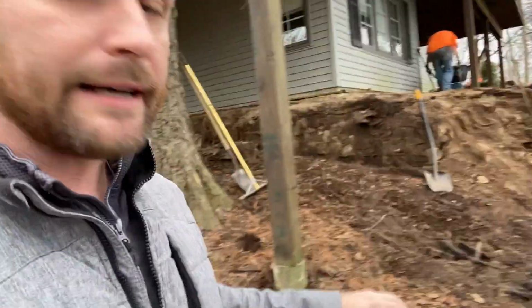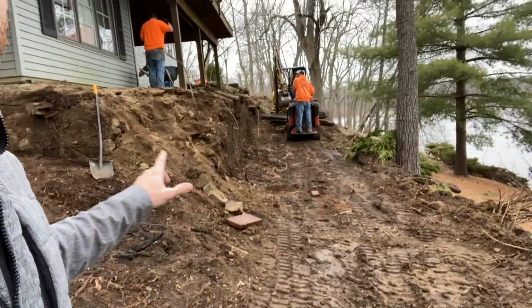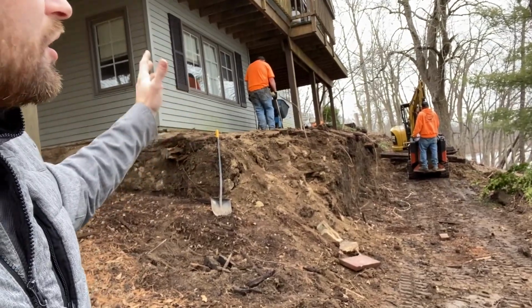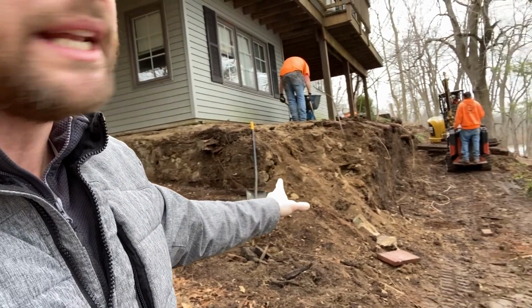This has all been dug out, and the whole back side of this house had wood timbers all the way down through there and just all kinds of rubble all thrown in around this house.